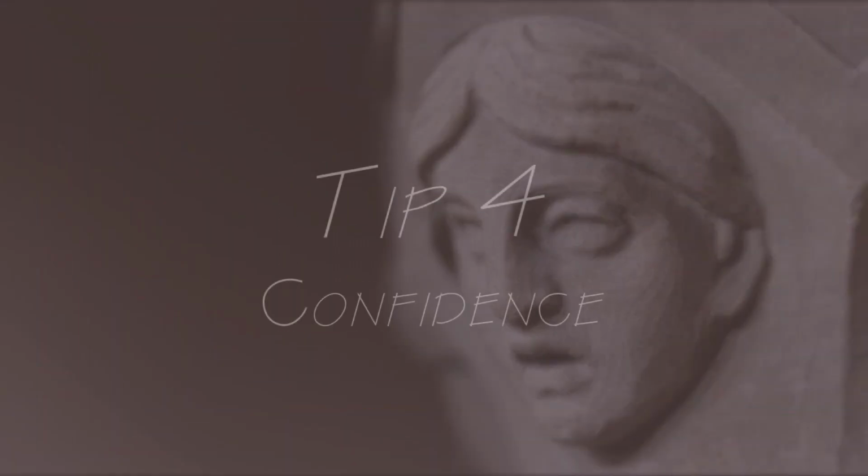Tip number 4. Confidence. Meeting someone for the first time is always stressful for most people. But when meeting your client, it is important to project a calm confidence. If you like music, listen to your favorite track on the way to the meeting. Try and reach a few minutes early so that you have some time to get comfortable with the surroundings.